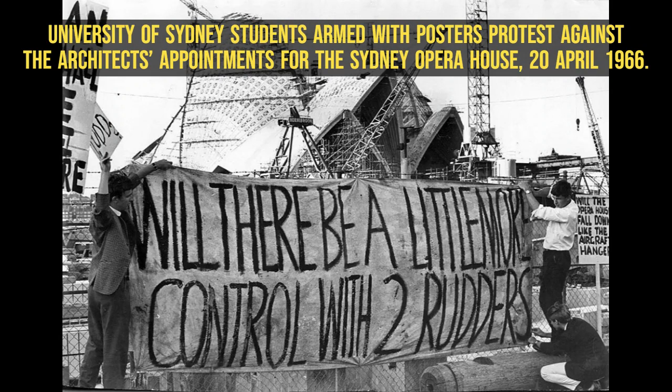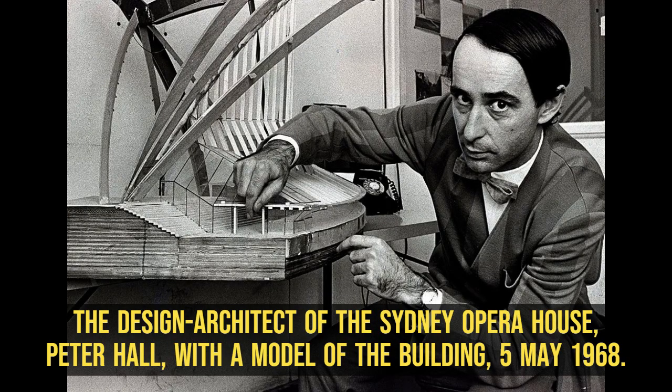University of Sydney students armed with posters protest against the architect's appointments for the Sydney Opera House, April 20, 1966. The design architect of the Sydney Opera House, Peter Hall, with a model of the building, May 5, 1968.